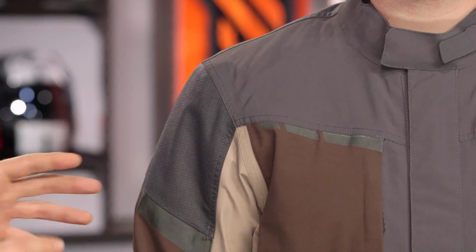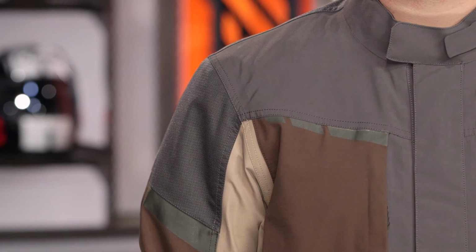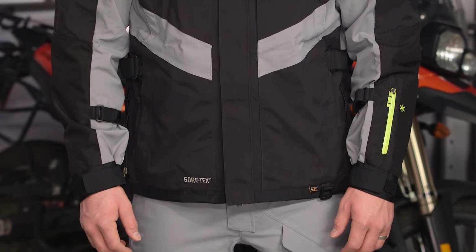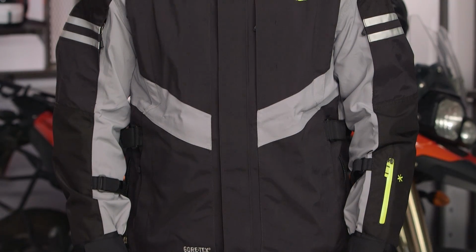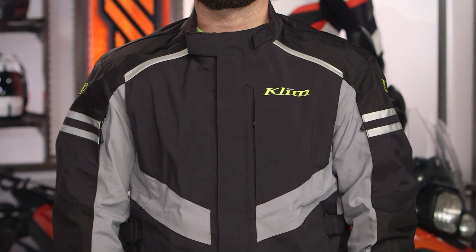That's because a lot of the changes that I've seen with this have made it more comfortable and more usable, to be completely honest with you. One of the things I had a problem with on the Latitude was just how beefy the material was. Even stepping down to the Latitude from the Badlands Pro, it was still rigid, still stiff. I felt like I was fighting the jacket at times. I don't feel like that with the Carlsbad.